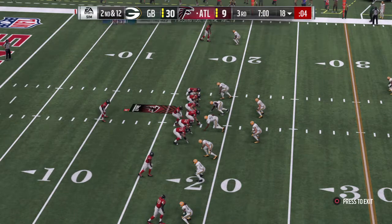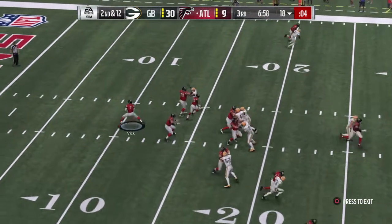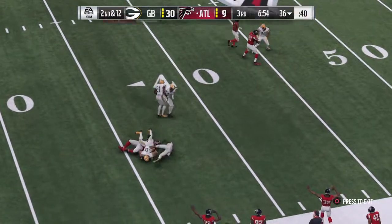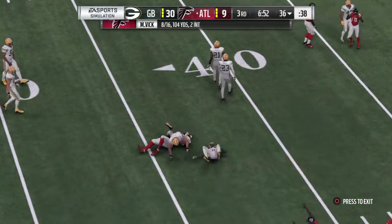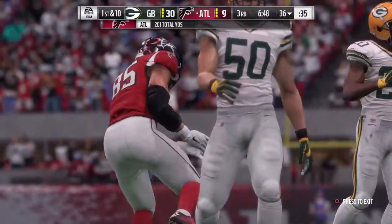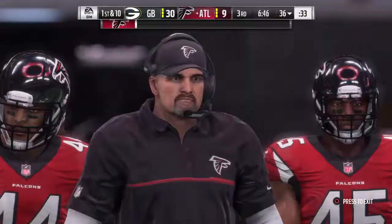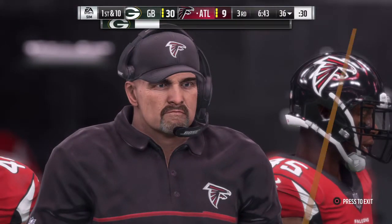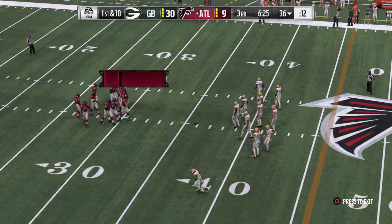Let's go. The play clock's running down. Back to throw here. Complete to the right side. It's Eifert. And they're able to get this one across the 35. They got 18 yards out of that one, and it gets them a new set of downs. So the offense has it 1st and 10.